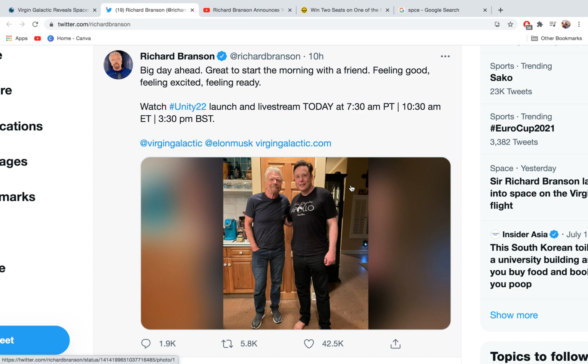We've now got lots of eyes in terms of hungry investors, which are going to be looking at Virgin Galactic differently now that Elon Musk is supporting Virgin Galactic. So definitely very good news, probably one of the most important things of this event.